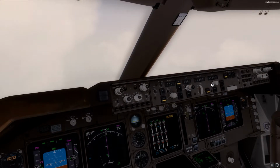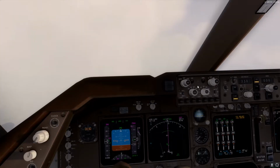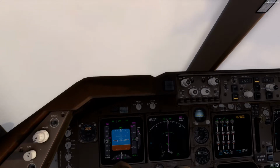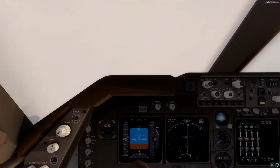NorCal, November 8873, request descent. We'll just take the ILS off Point Reyes to make it easy on you. November 8873, descend and maintain 10,000. Right now, 10,000, 8873.